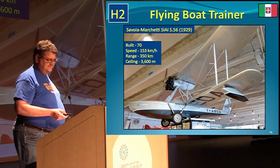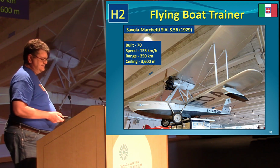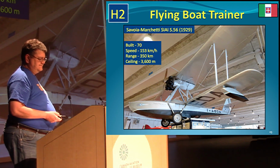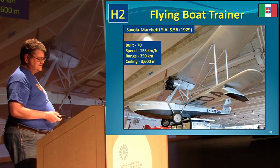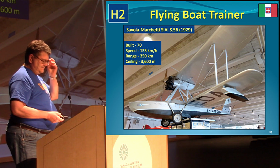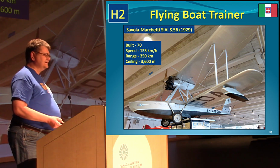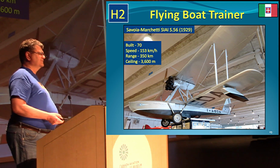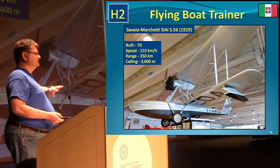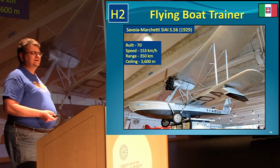This is another one, a flying boat one. They built 70 Savoia-Marchetti SIAI 56. Savoia-Marchetti were a big name in the air industry in Italy for quite a while. Of course, there's a lot of lakes in Italy as well. Up in the northern part in particular, there's the whole lake district, so maybe they found it useful to have flying boats as trainers.